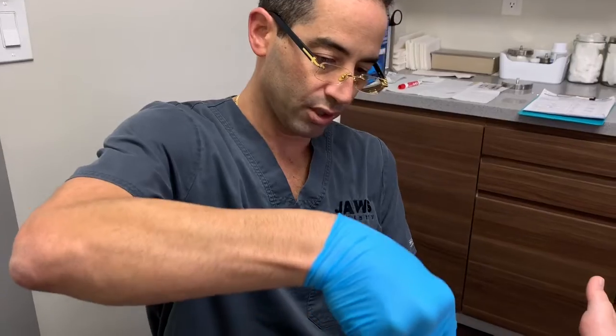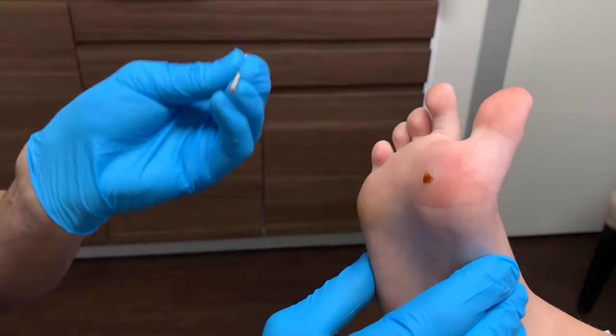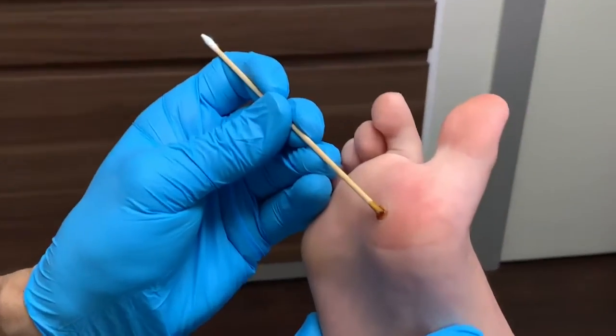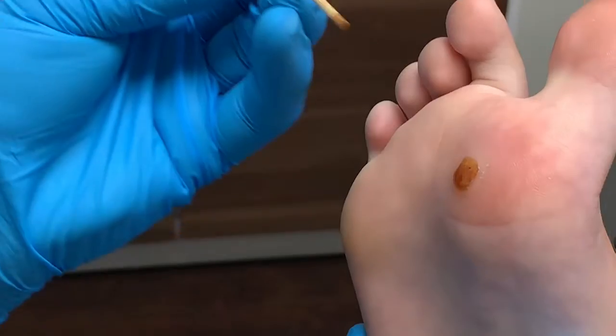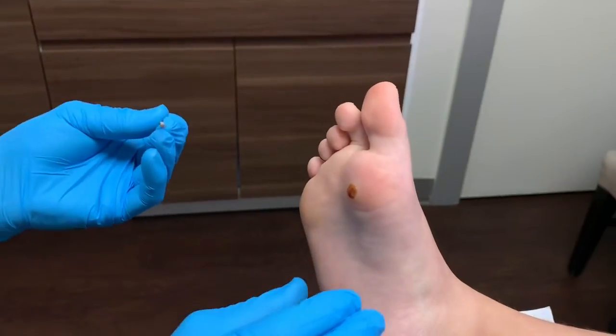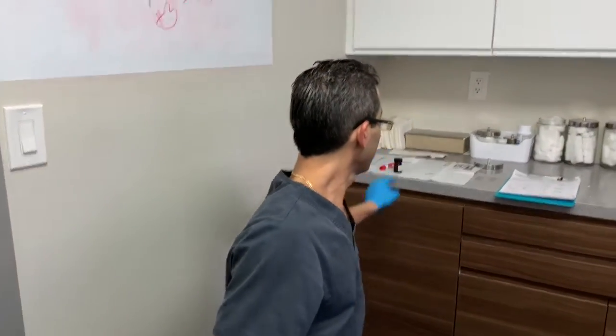Let's give it a little swirl here. This is extremely strong. Okay. So we basically do this. And just like that, I am putting a little bit more than the usual because the patient will be leaving out of the country, and we're sort of on a timeline here. So I put a little bit more than usual. This is very, very strong.